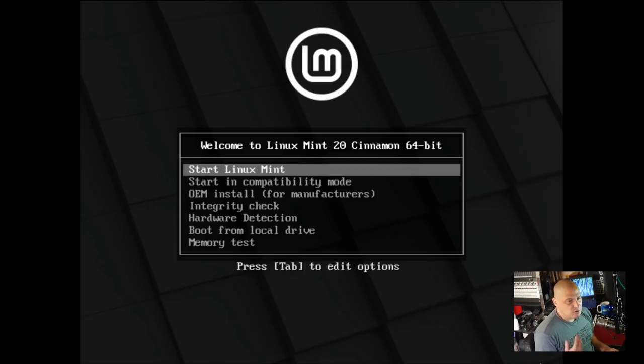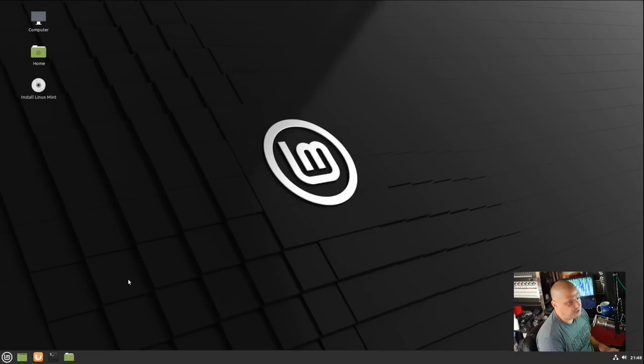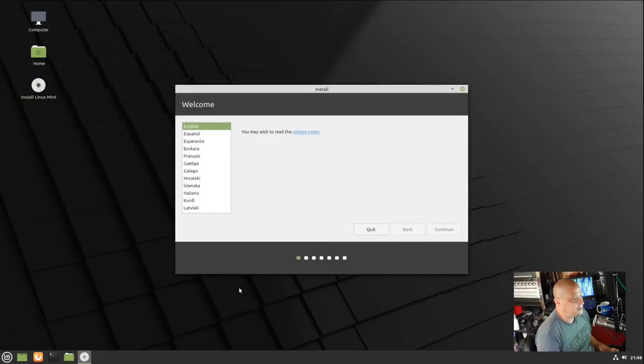So when you first launch Linux Mint off the ISO, you have this boot menu, and I'm going to choose Start Linux Mint. So let's go ahead and get directly into the live environment. And now we are in the live environment. I really don't want to play around in the live environment. I want to run through the installation. If you've ever seen an install of Ubuntu or any Ubuntu-based distribution, they're pretty much all the same.